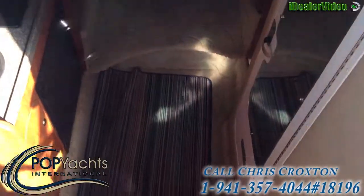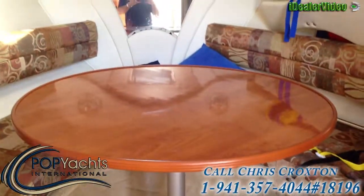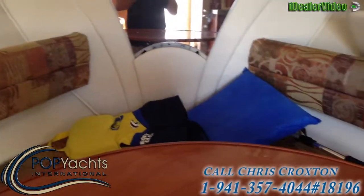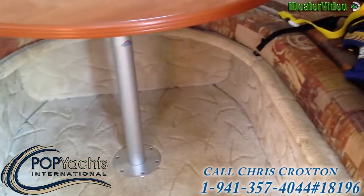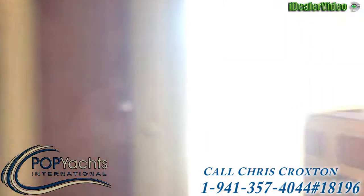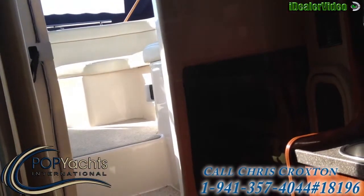Moving forward into the cabin. Carpet appears to be in very good condition. We have the convertible dinette to V-berth, which is going to give ample room for two adults. Cabin's lined with Sony speakers as well. We have a Sony Xplod model. That's going to be CD, AM, FM with an iPod dock. Plus an aux in.